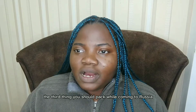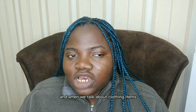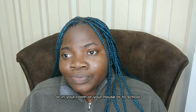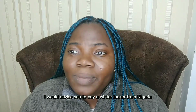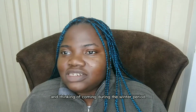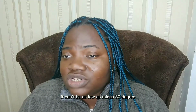The third thing you should pack while coming to Russia is your clothing items. And when we talk about clothing items, not the regular clothes that you wear in your hostel or in your room or in your house or to school. Literally warm clothing. I would advise you to even buy a winter jacket from Nigeria, because it's not going to serve the purpose of the weather here in Russia. Right now it's autumn, and we're experiencing 9-degree, 8-degree weather, and if you're coming during the winter period, it can be as low as minus 30 degrees.